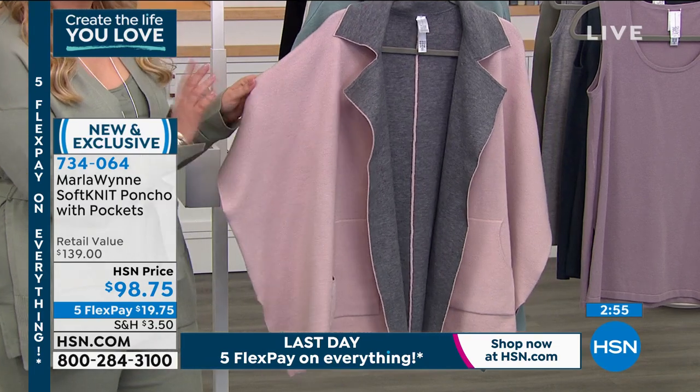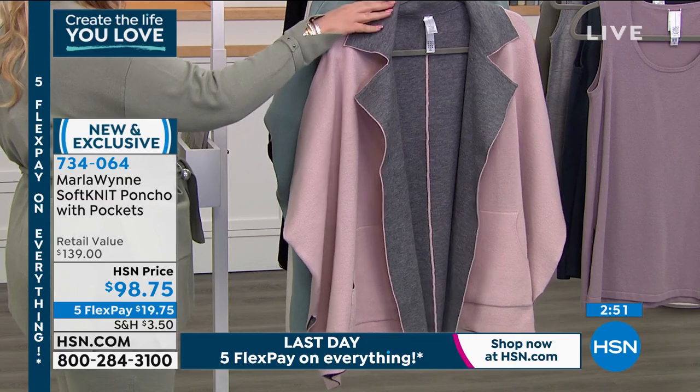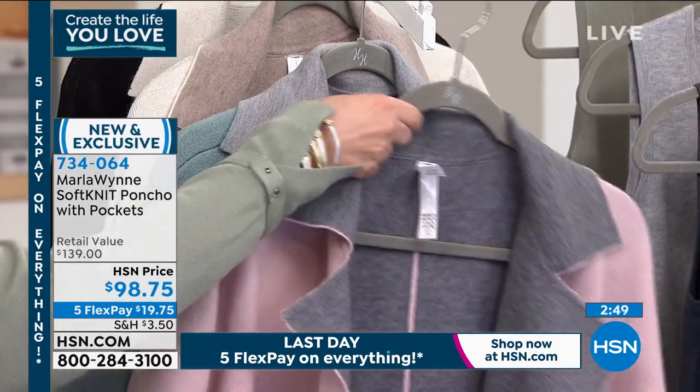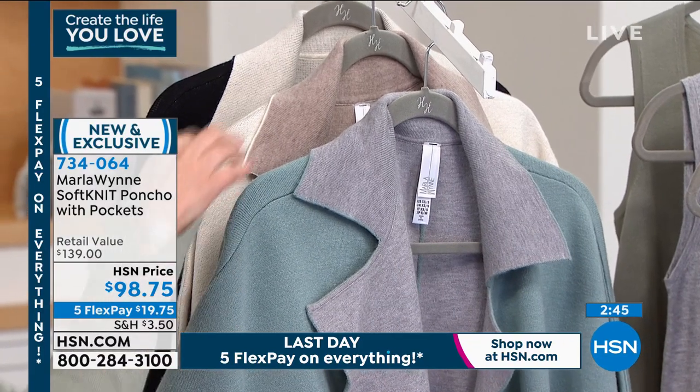All right. So the pink, very, very popular. A little over 100 left, as a matter of fact. And don't forget dual sizing. Extra small, small is one size. Medium, large is one size. Extra large, 1X is another size. 2X, 3X is another size. And then 4X, 5X is another size.